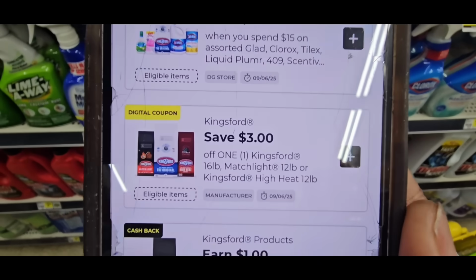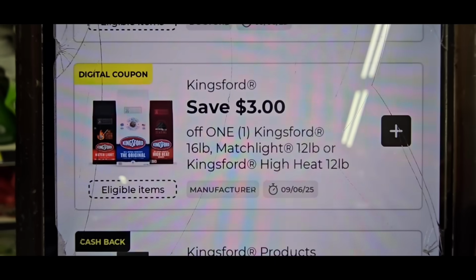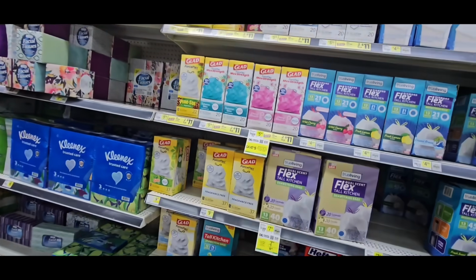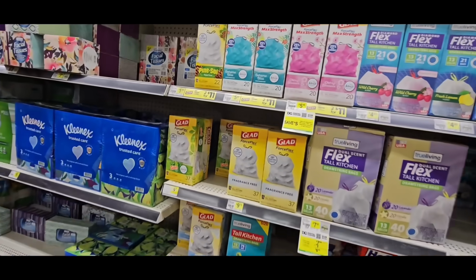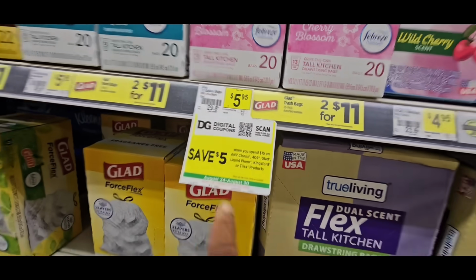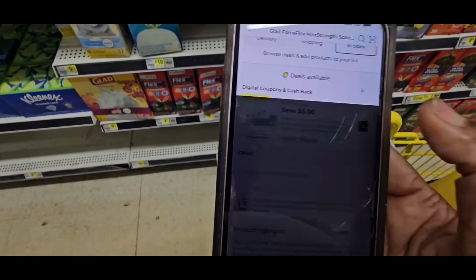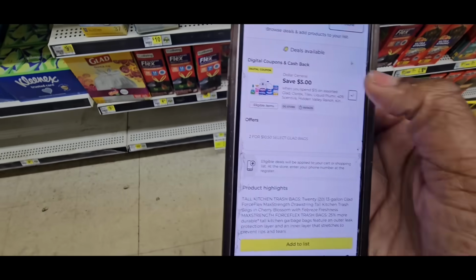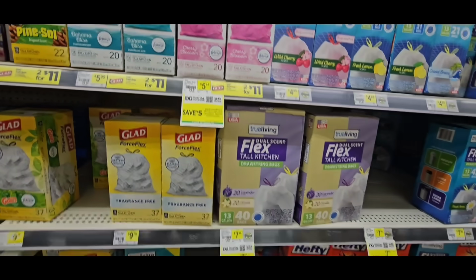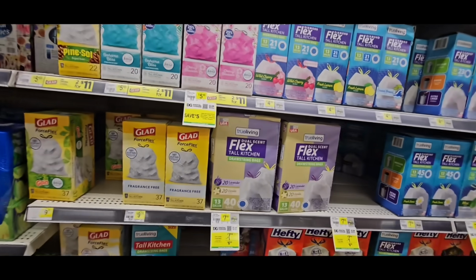Then you also have that Kingsford coupon that is attaching to that charcoal. So what I would do is I would get that Kingsford, and I would get a Clorox. Guys, in this Clorox deal, you also have the Glade garbage bags. It's $5.95 on set. Spend 15, save 5, and here it is for $5.95, and that is the coupon right here. And then you have an instant offer of 2 for $10. Okay, so Glade, if you need garbage bags, this would be an awesome deal right here to do.